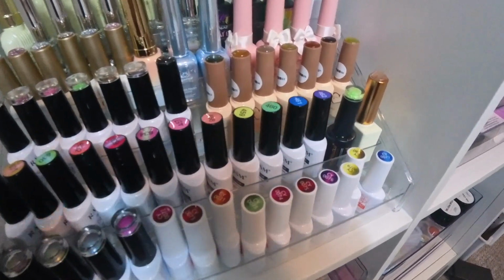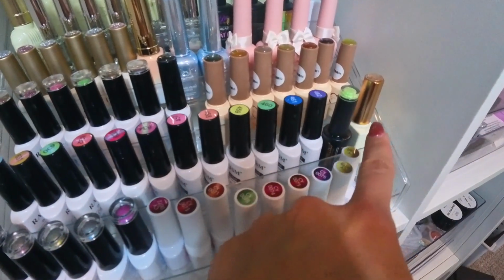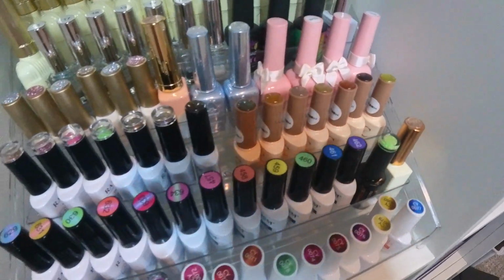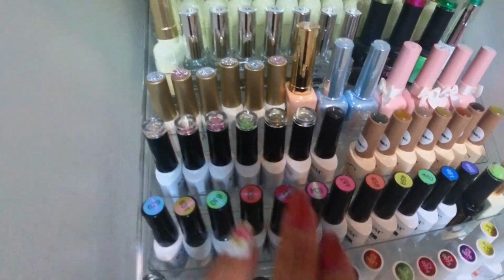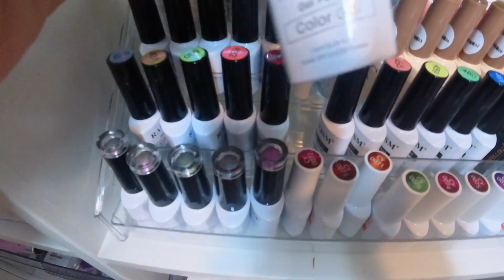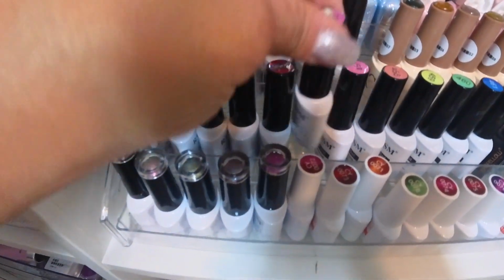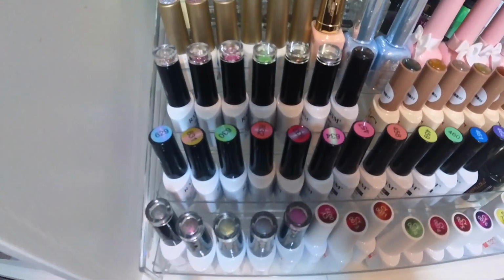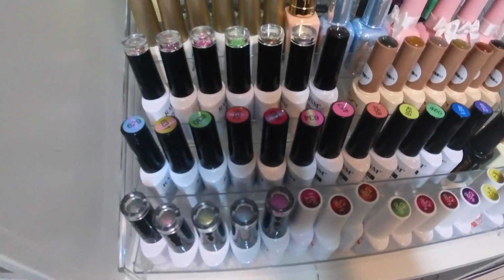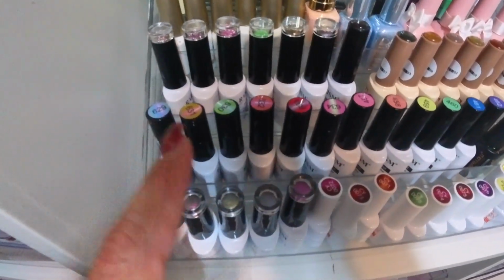We have some miscellaneous glitters, another neutral cat eye collection back here. And this is my Born Pretty and Rargism highly reflective glitter gels. This is a really beautiful collection of Rargism polishes that has like 2 or 3 color shifts in there. They're not chrome, but they're just really, really good. They're unique, very unique polishes. I'm really glad to have those.